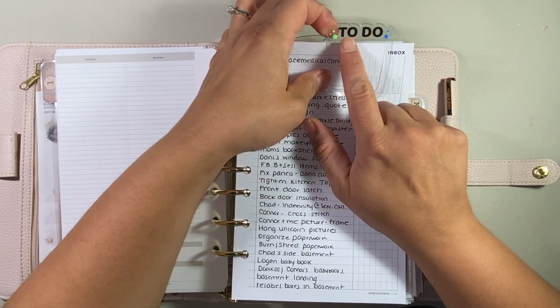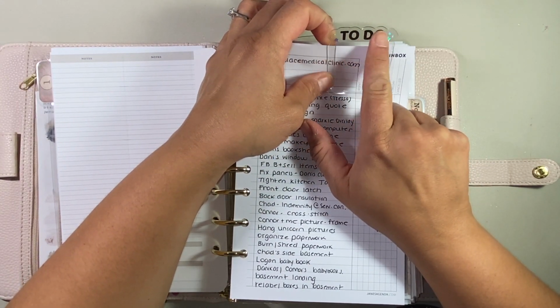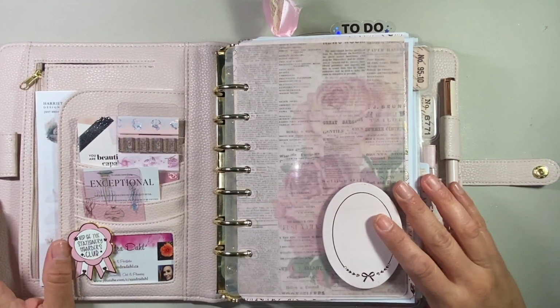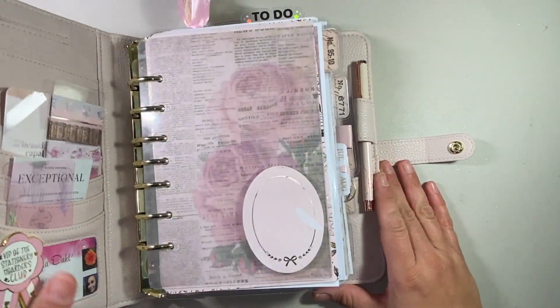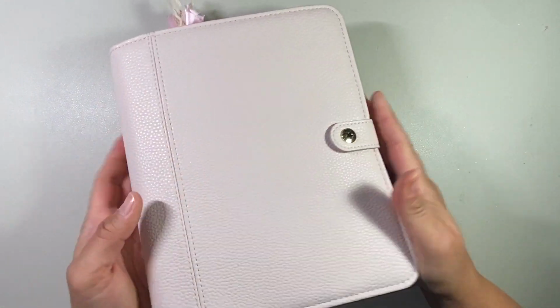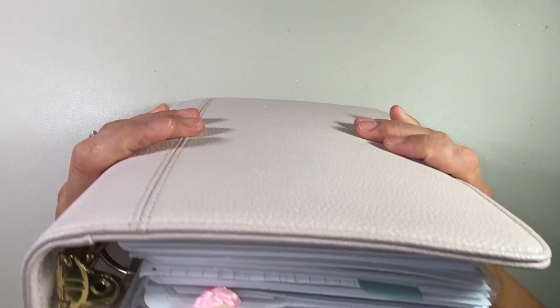Oh, and by the way, this is from the Honeybee Shop as well. All right, I think I labeled everything there. There's a lot, and my binder is very, very full, but she will close. I have used this binder before and stuffed her full.